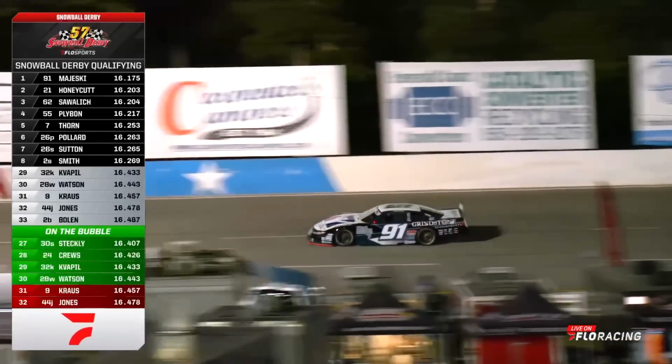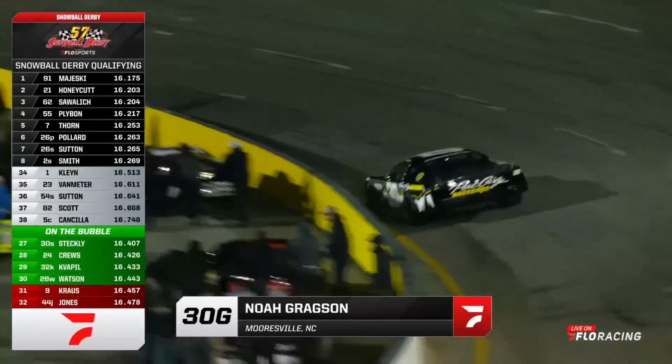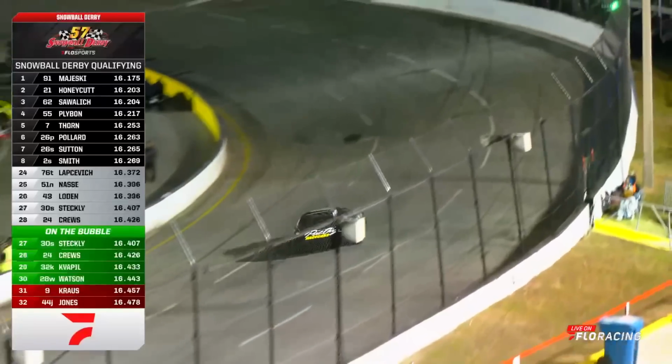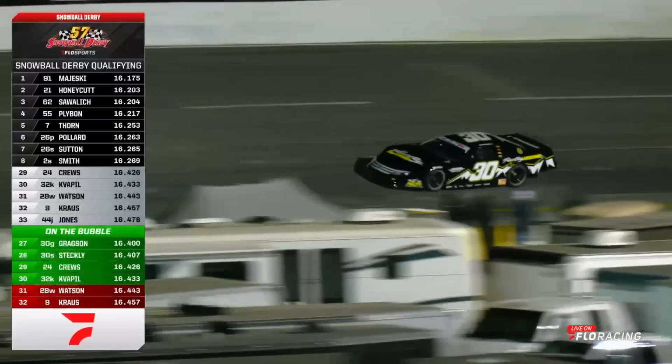A 16.175, not quite the track record that he set back in 2015, but Ty Majeski to the top of the charts in country-pleasing sausage pole qualifying. They found some earlier today. He's in the top 30 when it came to practice speeds. Former winner of the Derby back in 2018. Looking to make the Derby for the 7th time in his career from Las Vegas, Nevada, Noah Gragson.